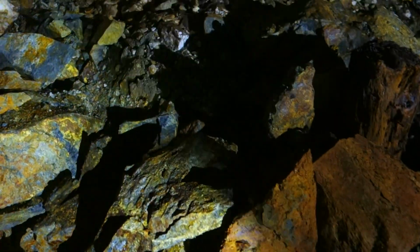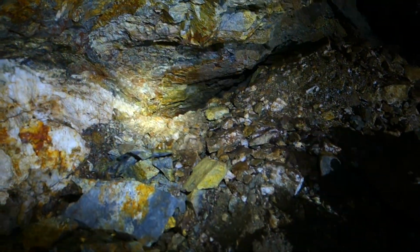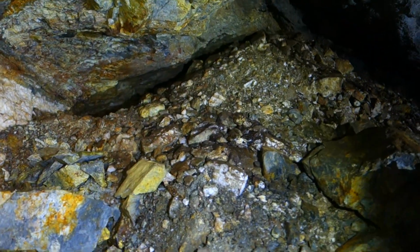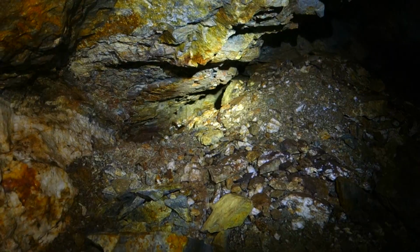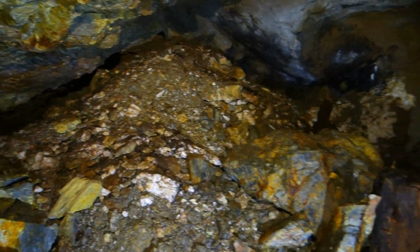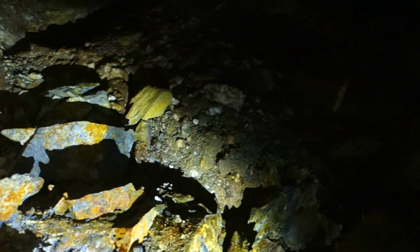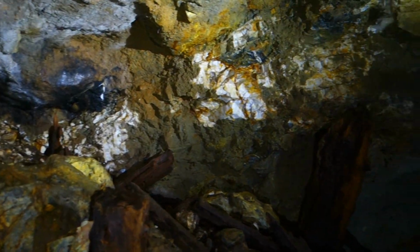And I wonder what was going on here. It looks like they might have been running that back. No, I thought they might have run that back more, but it just ends right there. So I don't know what's going on here. I don't know if they just dumped a bunch of backfill here or what, because you've got all these timbers here.